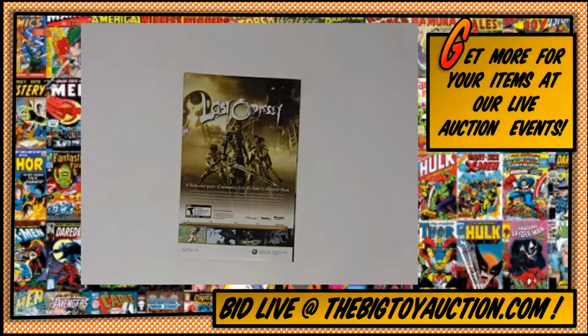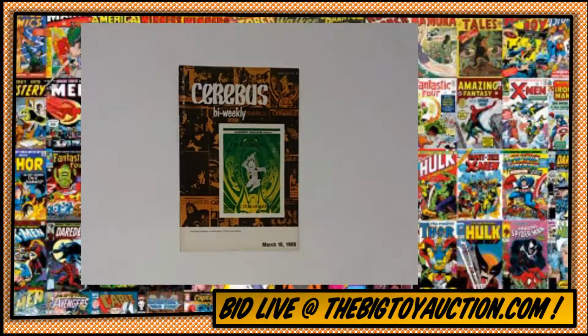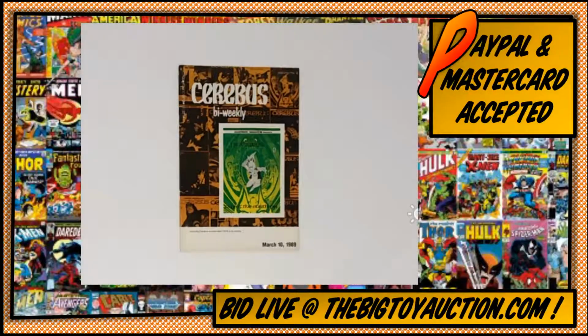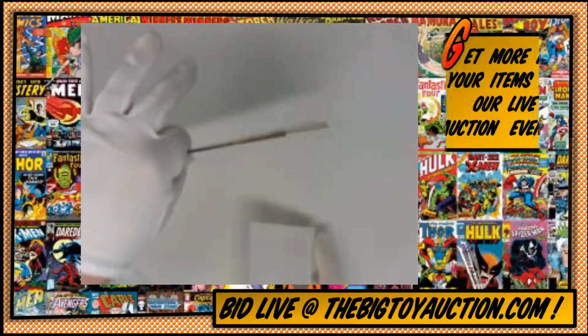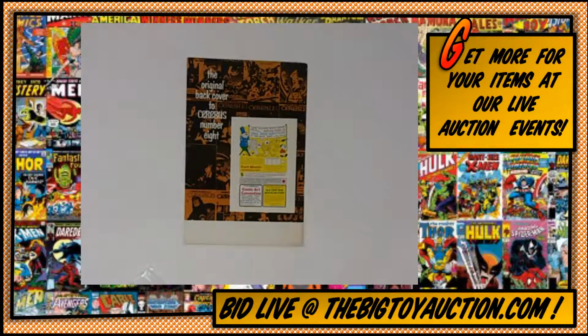Now, what do we have next? We have some more Cerebus bi-weekly. These were reprints of the original. Again, if you don't want to go out and buy the original, or you don't want to plunk down the bucks for the phone books, then here's a great way to get some original story. The original reads right here by Dave Sim, starring your favorite barbarian aardvark. Still in great condition. This reprint is number 8, and this was a reprint later on, 10 years later. A little bit of creasing, not a bad crease, just a little bit of a bend in the cover. Not even a full crease, just a little bit of waviness, I'd guess.